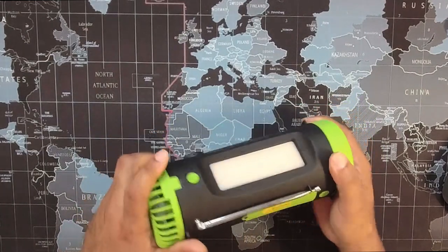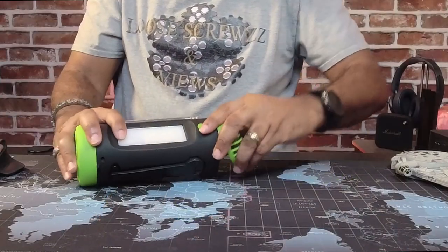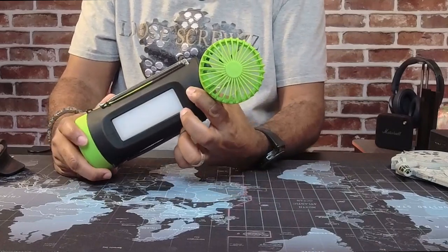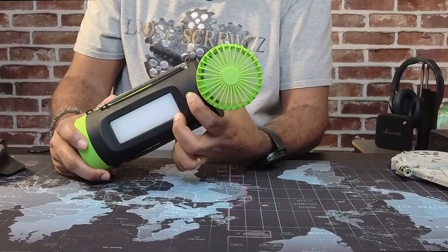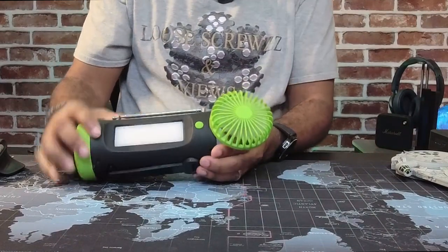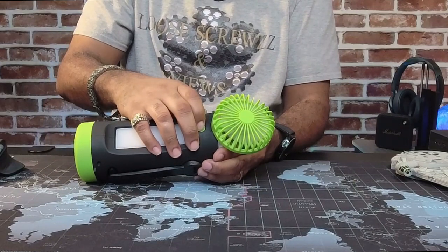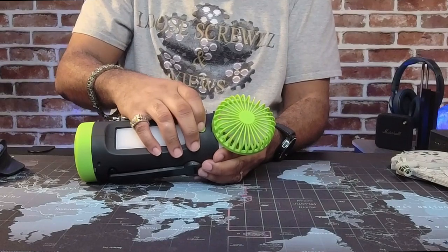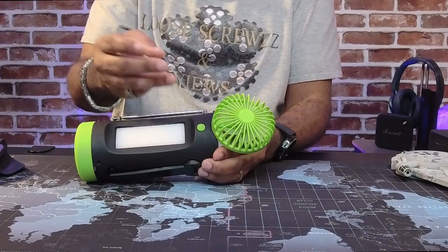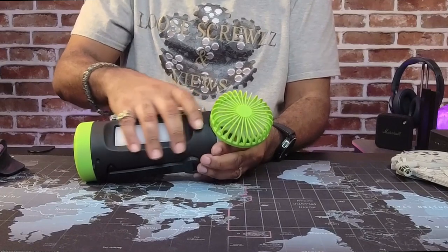Let's check out the fan. Let me go ahead and open up this thing for the fan. Turn the fan on. Okay. So do I got any paper around here? Press it again. Okay, that's the second level. Third level. So the fan has three different levels on it. You have low, medium, and high.